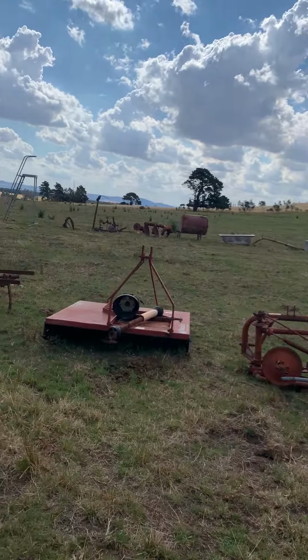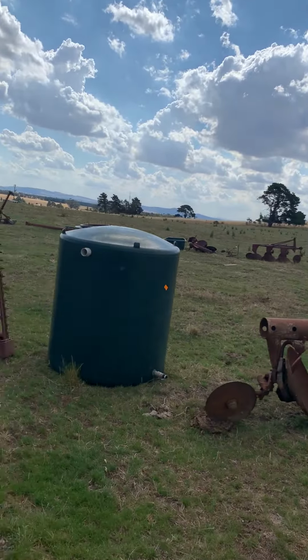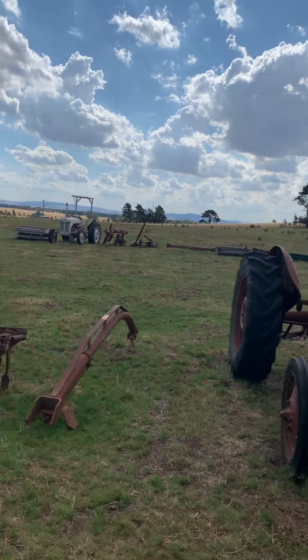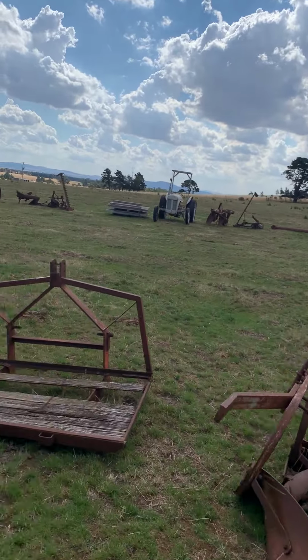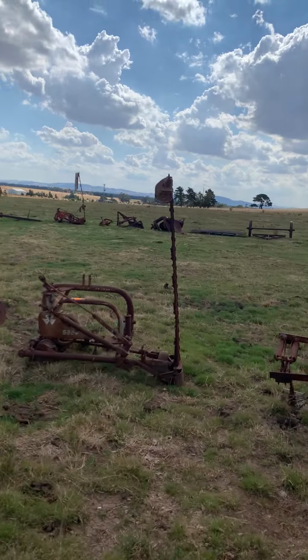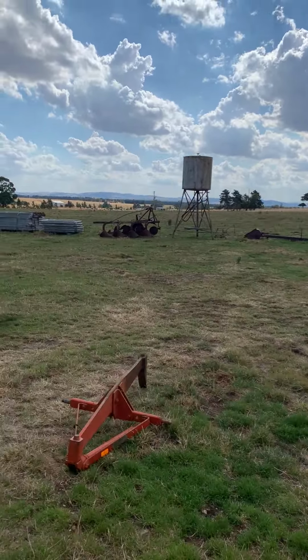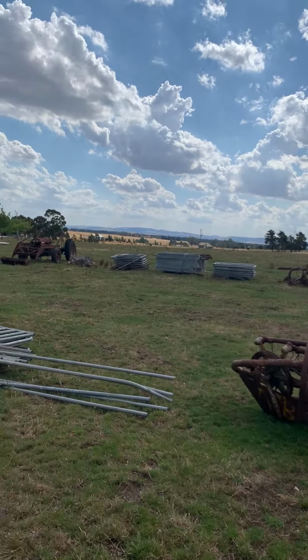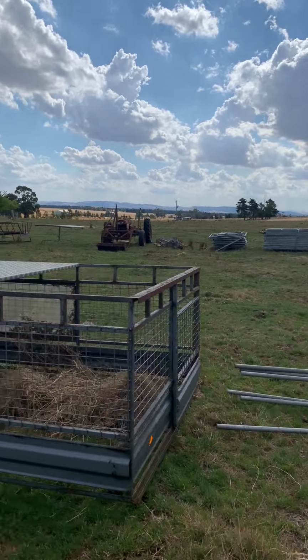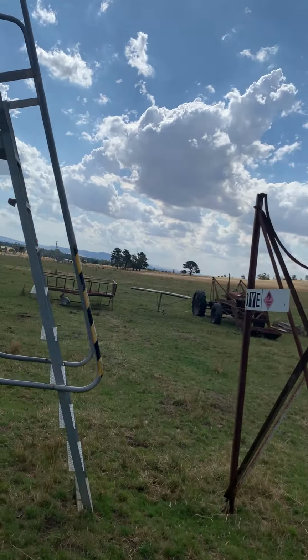And again, as I said, we are going strict by the pickup dates, as the farm has been sold and takeover of the farm will take place. And again, just to let you know, it all is going to be sold.